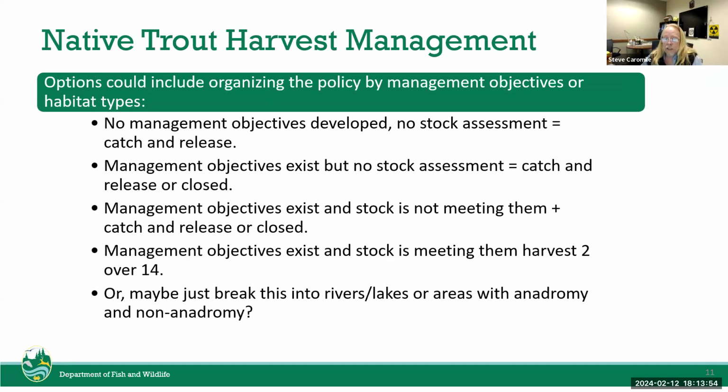This section to me is about how we're going to organize the policy. Are we going to be defining elements of the policy around habitat types or areas that have certain management objectives? My guess is that it'll be a little bit closer to what we see in the last bullet, where we're organizing the policy elements based on habitat types like rivers or lakes, or areas that are in the anadromous zone or above the anadromous zone. And then from there, we'll be developing separate policy statements that guide harvest management within those areas.